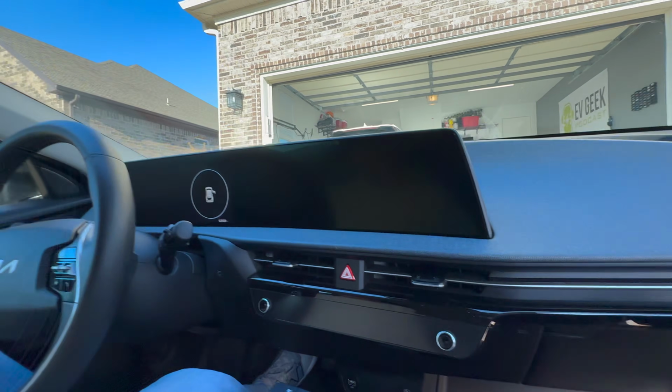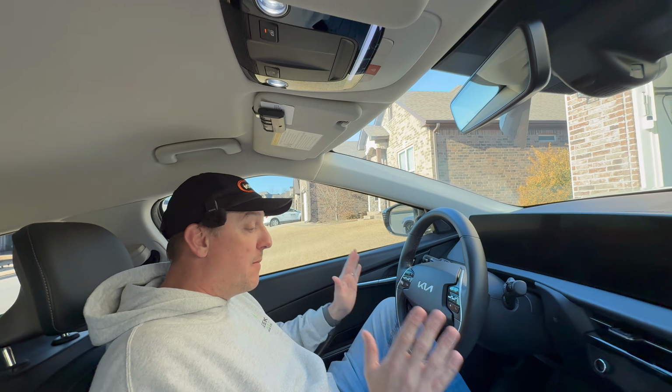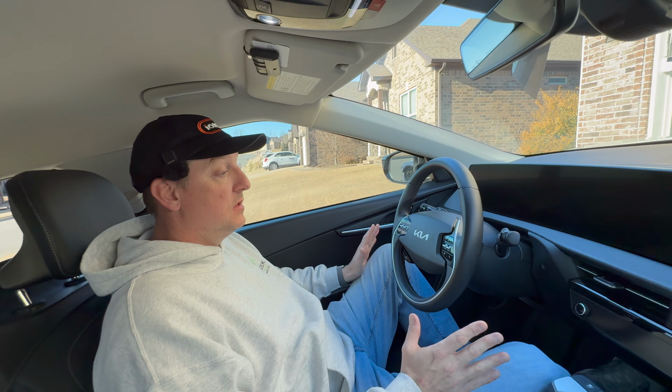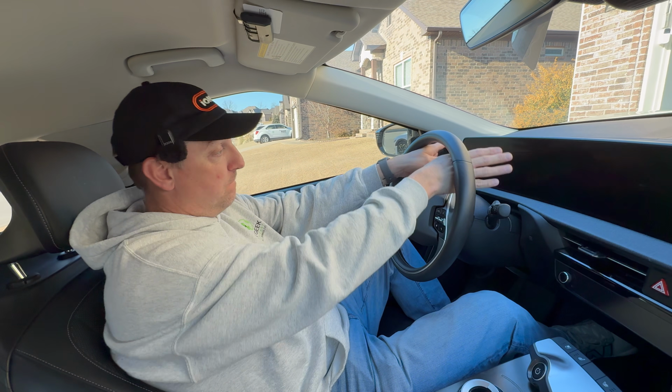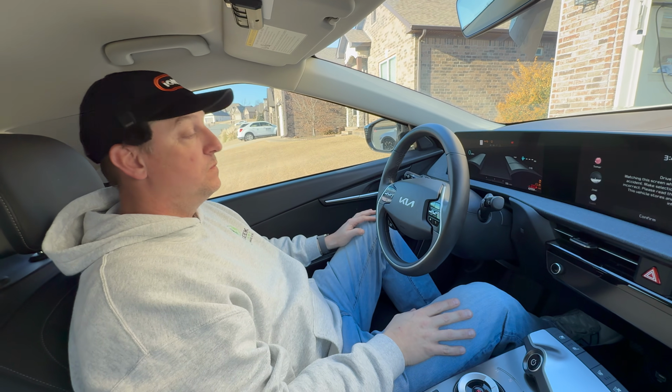All right, we are now inside. The first thing that I love that was better than my Model Y is this is a very comfortable seating position. The seats are comfortable. The drive is comfortable. The display, what you see, is comfortable. Long hauls, it's really good.